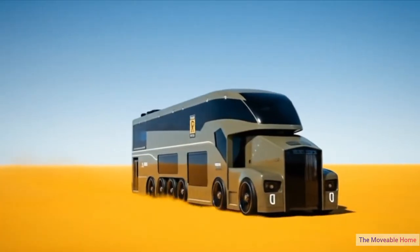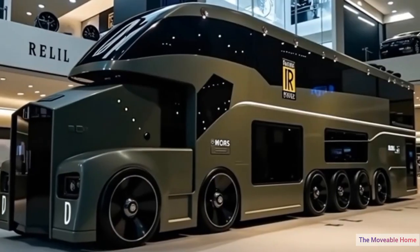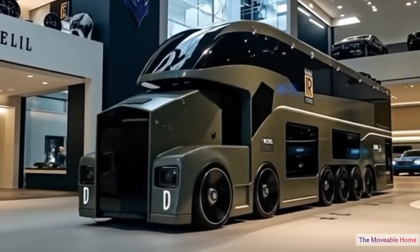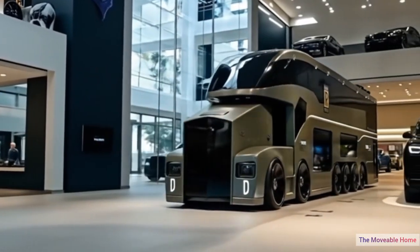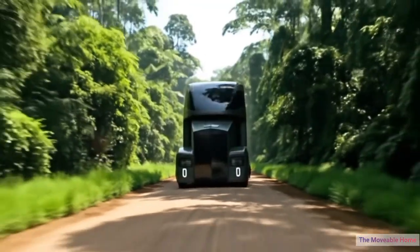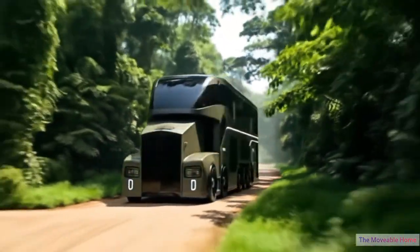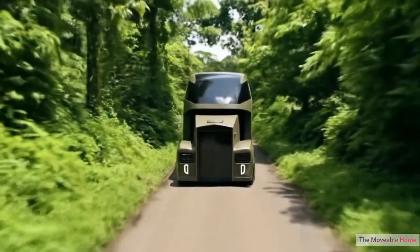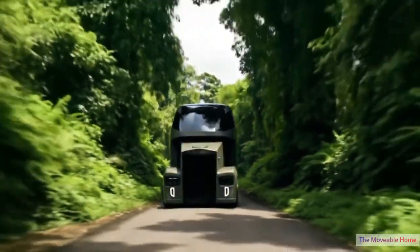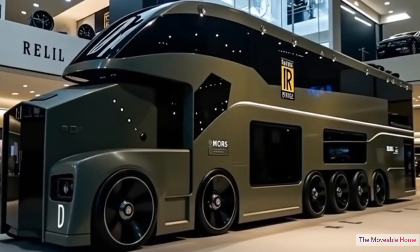takes them. On the outside, the 2026 Mercedes-Benz Motorhome commands attention with its sleek, aerodynamic profile and signature luxury details. The front grille, finished in chrome and crowned by the iconic three-pointed star, is flanked by slim digital LED headlights that give it a powerful and modern stance. Smooth body lines, subtle chrome accents, and a panoramic glass roof create a seamless flow of elegance and precision engineering.